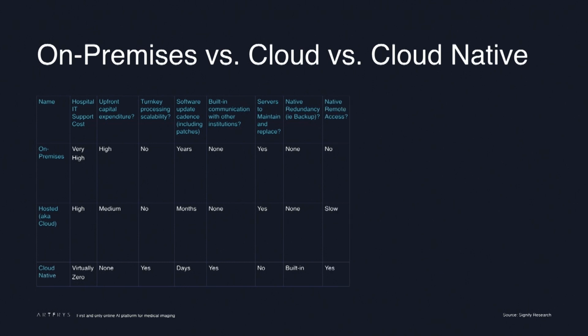Native remote access. Especially if there's a UI with a specific product, if it is cloud native, it's built in with this notion that the network may not be optimal. If it's not, and you're leveraging VPNs or remote desktops, it may not be an optimal experience, especially if the network isn't very good.